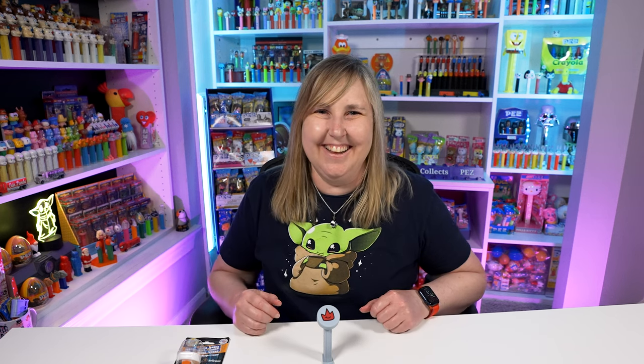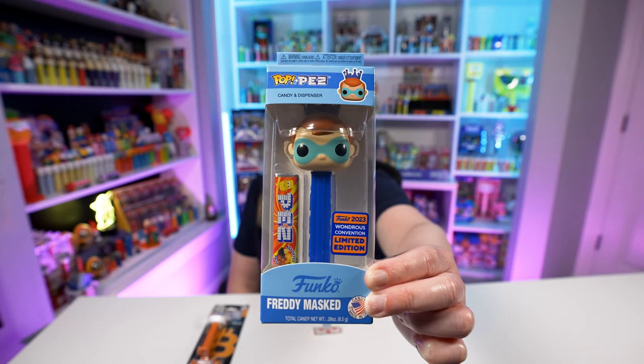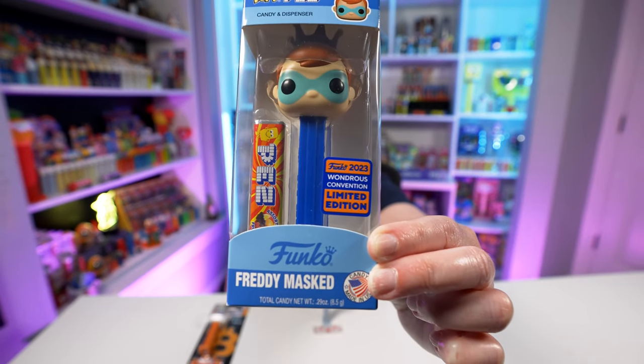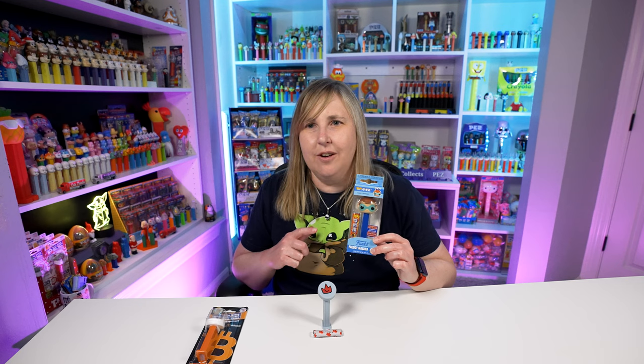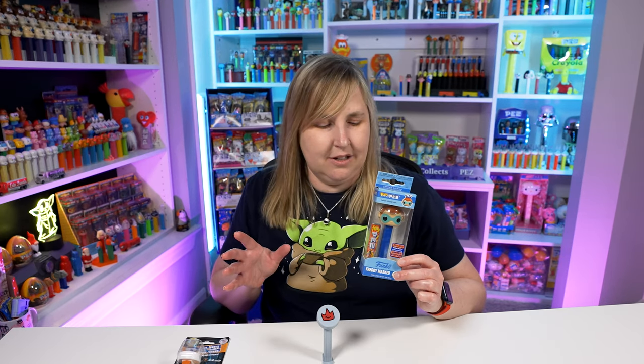And then the other limited edition PEZ I want to share with you today is the Funko Pop PEZ, and it's Freddy masked. There on the sticker it says Funko 2023 Wondrous Convention Limited Edition. These did sell out. It might have taken about a week or a little less for these to sell out on Funko.com, which isn't too bad, I don't think. But they didn't tell us how many they were making.